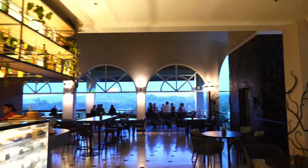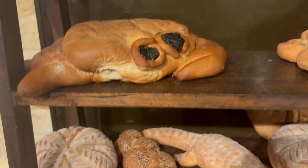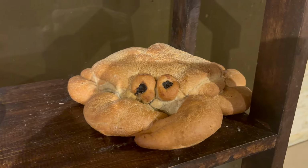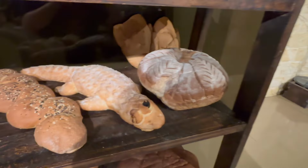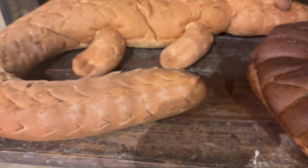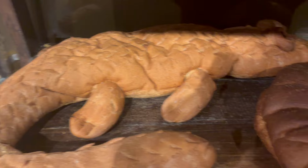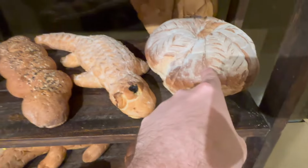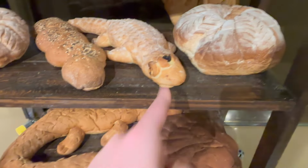Because that sounds badass. Look, I thought it was just bread, but it's a crab. It's crabs. And then down here, guys, crocodile. And this one, crocodile, it's a dial of croc, and that's a shell. Oh my god, what is that? I don't know. He looks a little tired.